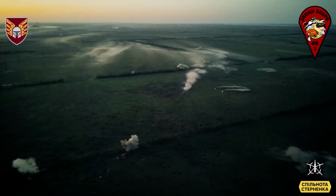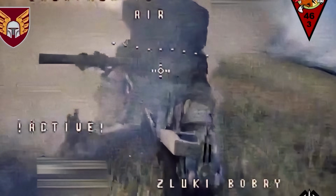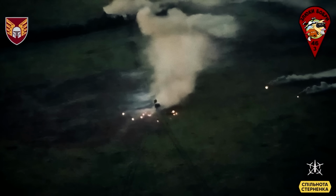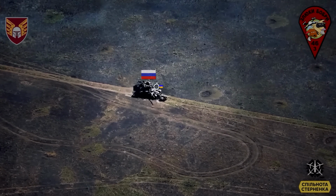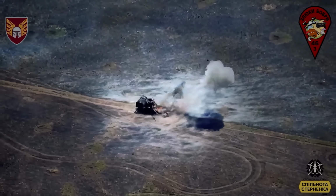Now it's the turn of a Russian tank. The mine plow helps it traverse the field until the middle, but then the drone. The drone disables the navigation systems. Now the AFU must finish what they started. Another drone strikes, setting it ablaze.